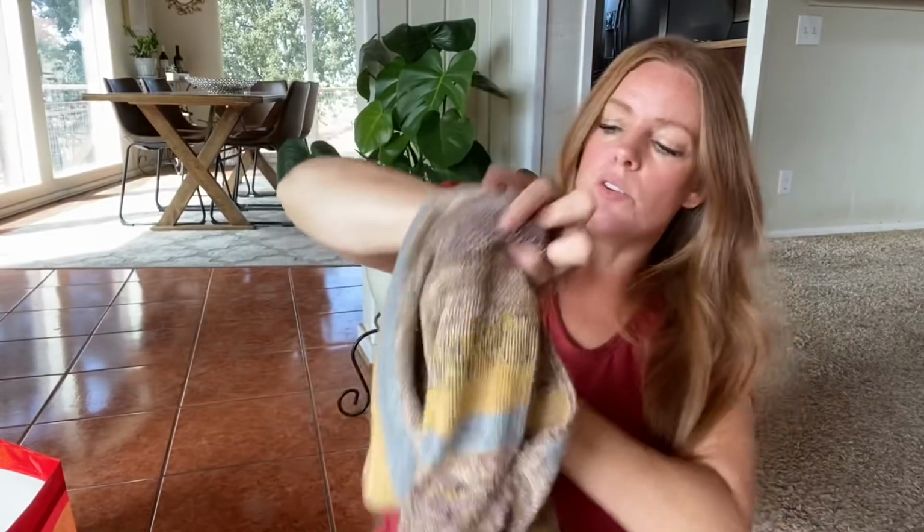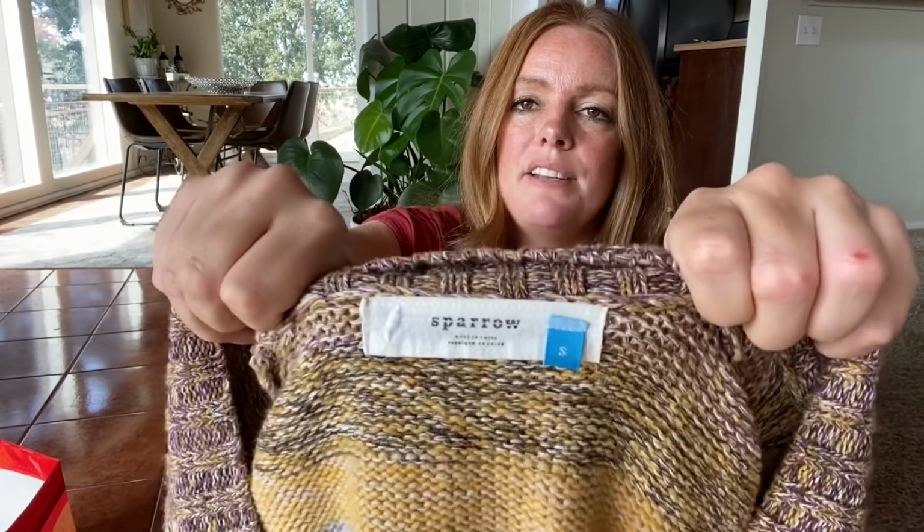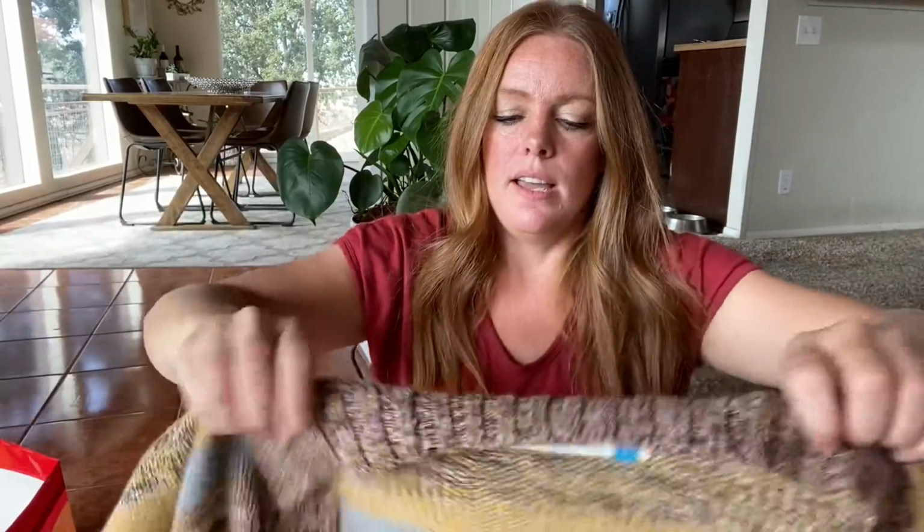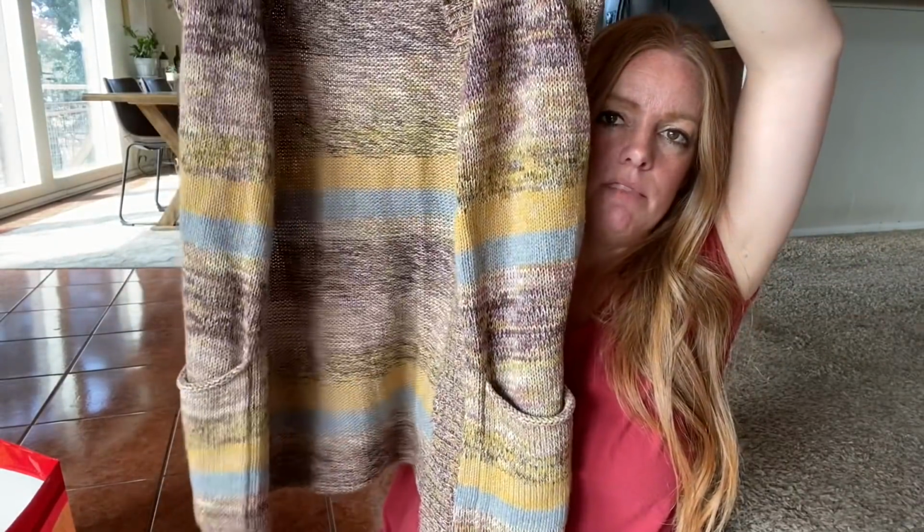All right, this one I thought was adorable. And when I looked up comps, they weren't great, which is not super surprising, but love the colors. This is Sparrow, another Anthropologie brand. Wear this over, this is gonna be awkward to hold up, a sleeveless knit cardigan with the pockets. Love the color scheme. You could wear it over a short sleeve. Oh, I might keep this. I shouldn't have put this on. Wear this over like a white t-shirt.